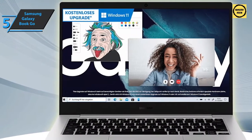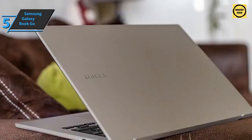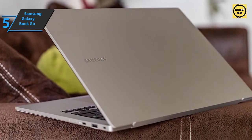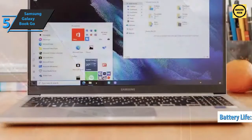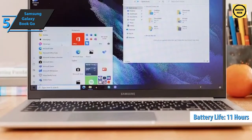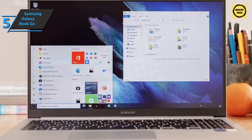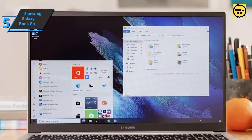In terms of autonomy, it's one of the important advantages of the Samsung Galaxy Book Go. In standby mode, it can stay on for several days without discharging. Moreover, this model can support days that are more demanding and easily exceeds 11 hours of consistent use if used for basic tasks, such as web browsing and document management. Another positive element is the 25-watt charger, very small and comparable to the power supply of a smartphone.